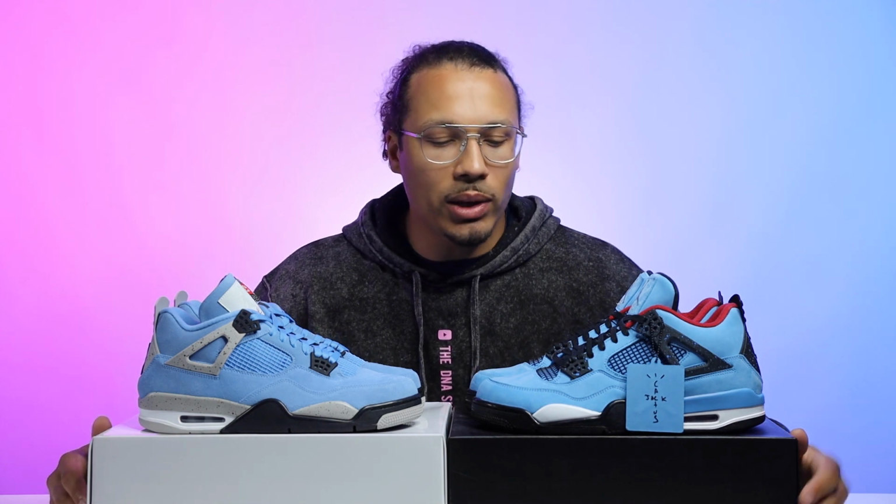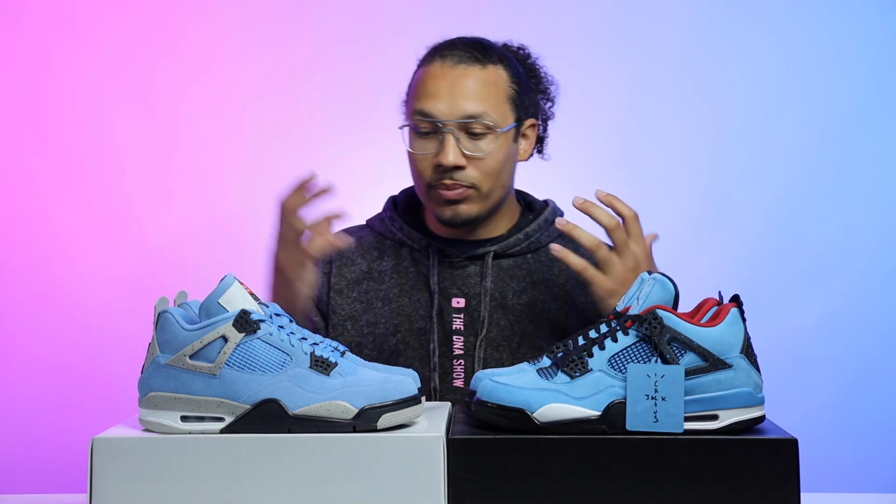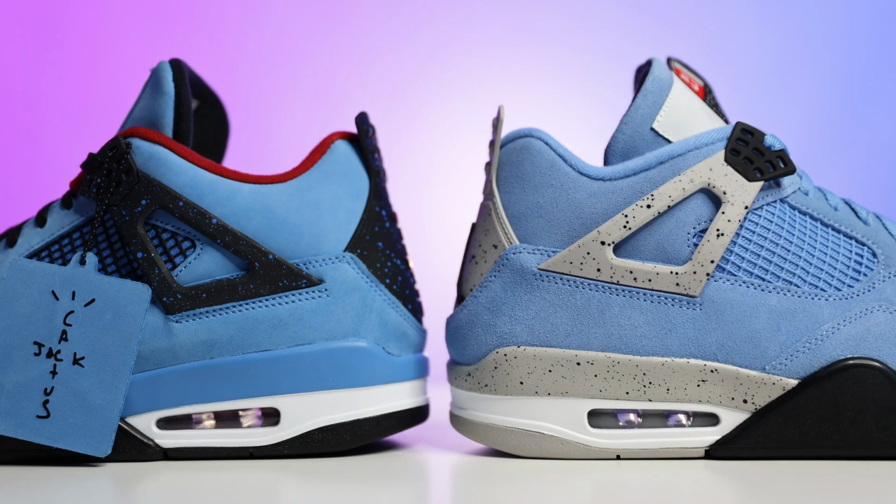And then obviously there is a color difference between these two shoes as well. This one's a lot more blue, more rich, and this one's a lot more lighter blue, a little bit more faded look. And again, they both look super dope in their own ways. That's up to you to decide which one you like more, but I think they are definitely different.